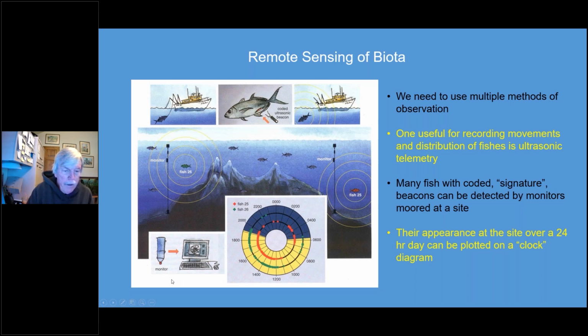Then you take the receiver out and you get a time graph. And you're going to see this over and over in my graphs. Think of this as a clock. At the top is midnight, at the bottom is noon, at 6 a.m. in the morning, 6 p.m. at night. And you see daytime yellow, nighttime blue. And these are detections of a fish that are there both during day and night.